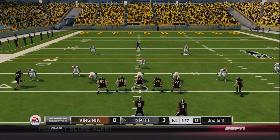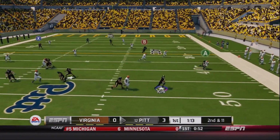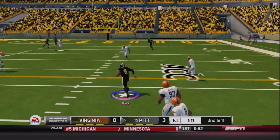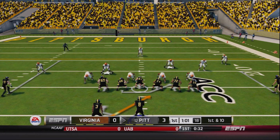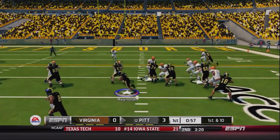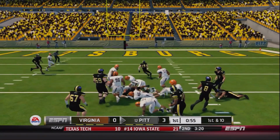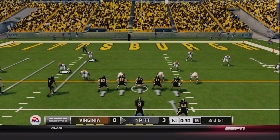2nd and 11 now in Virginia territory. Kirk in the shotgun. He's going to roll out to his right to try and create some space. Eventually scrambles around a couple of Virginia defenders. Gets safely to the turf, but not after moving the chains and picking up 1st down yardage for the Panthers. Kirk now hands off to Davion Reynolds. Goes up the middle. Spins around one defender with a nice little pirouette there. 9-yard pickup. 2nd and 1 now for Pitt.